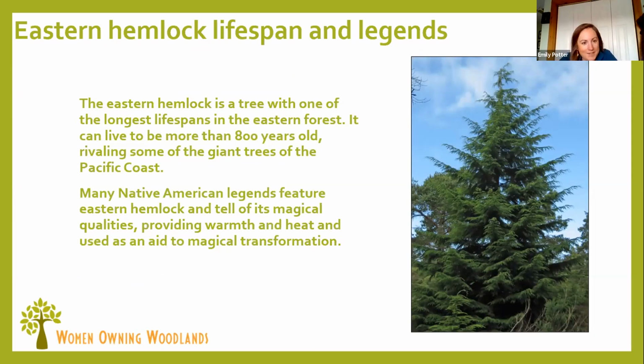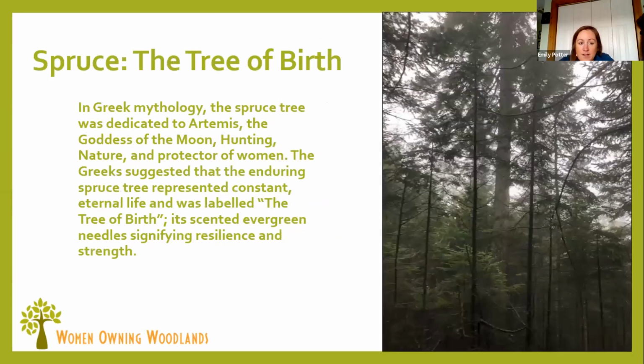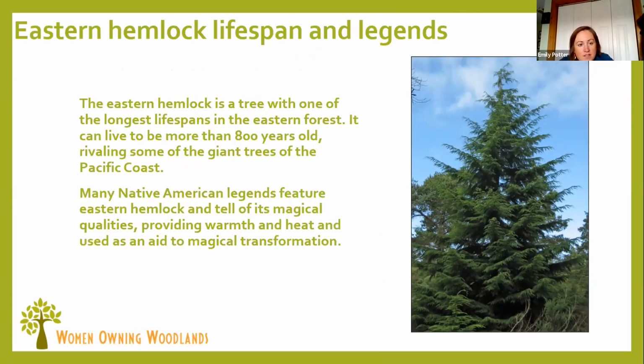Okay, so I'm sorry my slides are advancing on their own, but the eastern hemlock is a tree with one of the longest lifespans in our forest. It can live to be more than 800 years old, rivaling some of the trees of the Pacific coast. And many Native American legends feature eastern hemlock and tell of its magical qualities, providing warmth and heat and used as an aid to magical transformation.